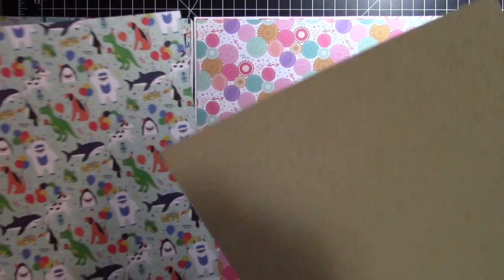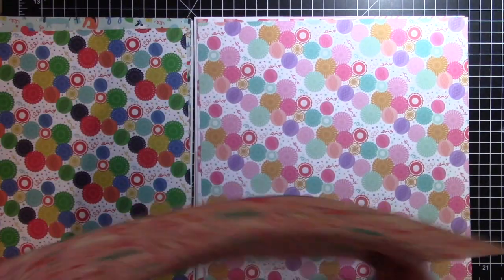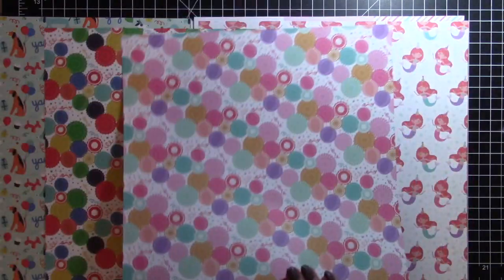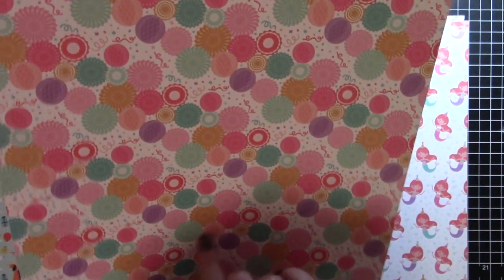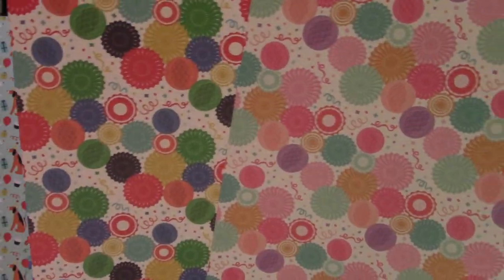And then on the other side is just this white dots on this color, and then that's just a blue and green pattern. So those are basic designs on the back. And these look like those Chinese lanterns maybe, or the tissue paper ornaments that you unfold. I can't think of what they're called.